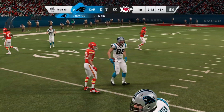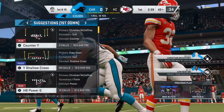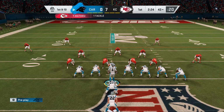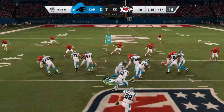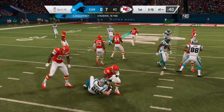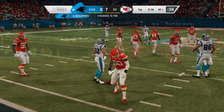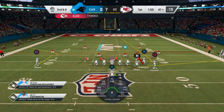Newton and Olsen here with a connection. Give him 18. It's a Carolina first down. I do believe we'll see a little bit more of this as this game progresses, because when you can have that type of a game in the middle of the defense, it hurts them in so many ways, because most teams like to be strong down the middle. And if you can sting them there, that'll open things up for you on the outside as well.